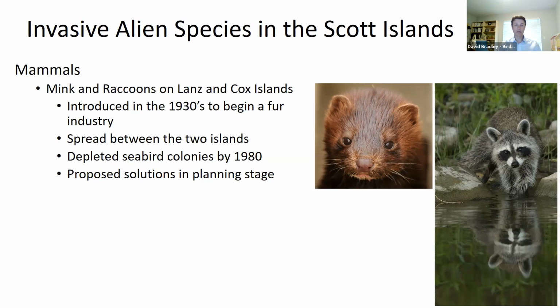Fortunately, Birds Canada has worked as a partnership with Coastal Conservation, the province of British Columbia, and Environment and Climate Change Canada for a few years to really provide advice on this process moving forward. This whole planning process was delayed by the COVID situation, because the proposed fieldwork to at least sample the islands for seabirds and for invasive mammals prior to any eradication being done was impossible. So that was really delayed by COVID, and I think it's been delayed again.